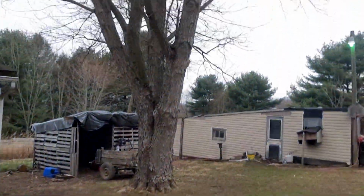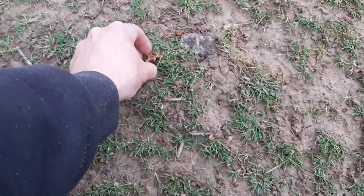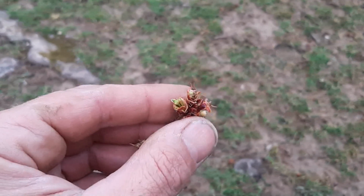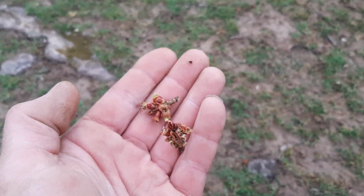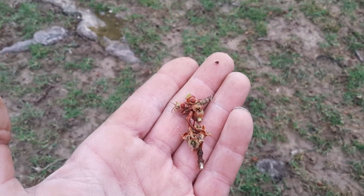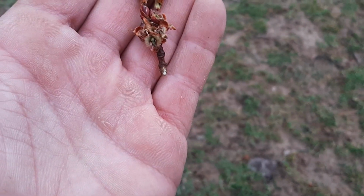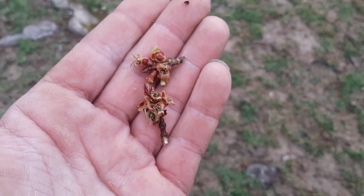Let's walk over here where I've got a silver maple. Big old silver maple. They're done, folks. They are done. So now, in the next couple of weeks, we should start to see leaves pushing out on the tree, which would be good. I think everybody's ready to see it green up.